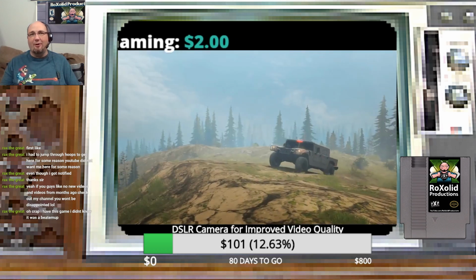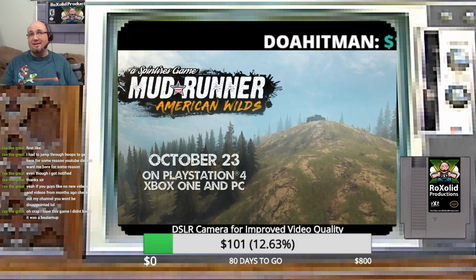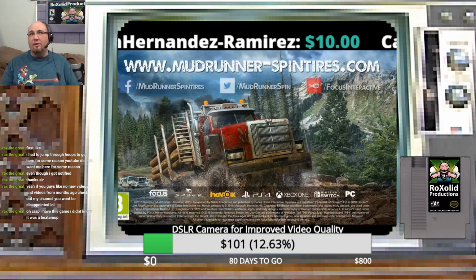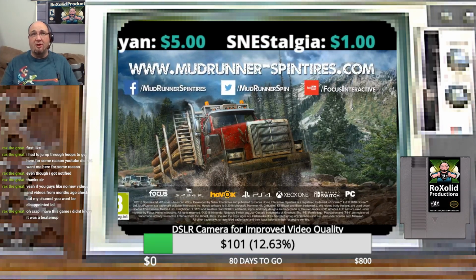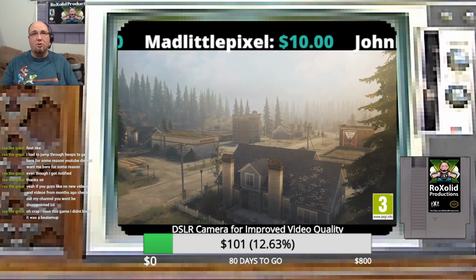Spintires MudRunner, putting players in the driver's seat and daring them to take the charge of incredible all-terrain vehicles venturing across realistic physics-simulated landscapes with only a map and compass as guides. You will have an opportunity to drive more than 30 powerful all-terrain vehicles, including iconic brands such as Western Star, Hummer, and Chevrolet, and equip them with 60 add-ons to suit your mission.